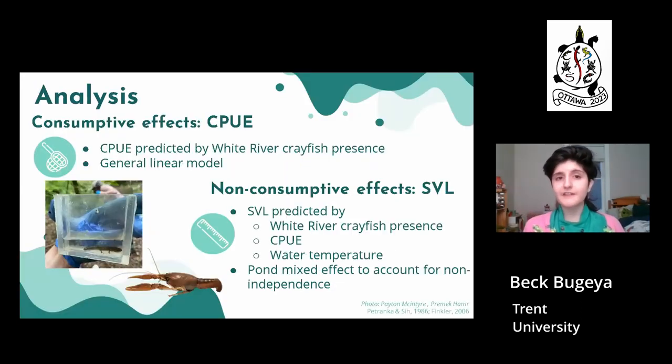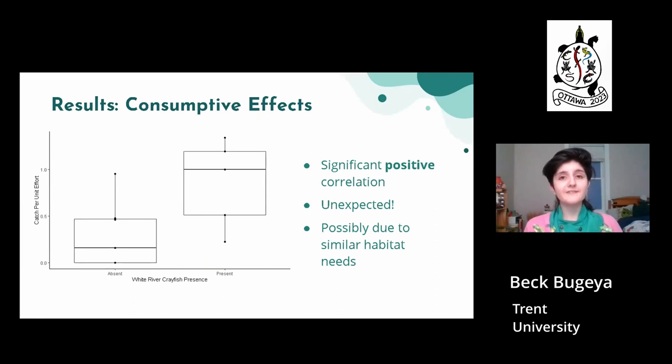For the consumptive effects, we did a general linear model to see how well the White River crayfish presence predicted changes in catch per unit effort. For the non-consumptive effects, we also included catch per unit effort and water temperature, because previous studies have found that these factors have a significant influence on body size. We also included pond identity as a mixed effect to account for the fact that salamanders caught within the same pond wouldn't be independent. So, what did we find?